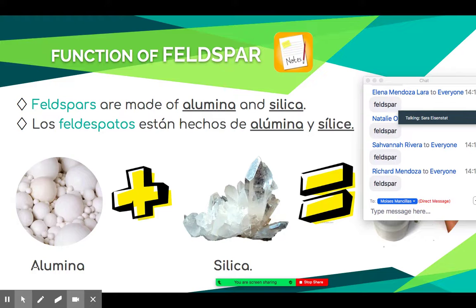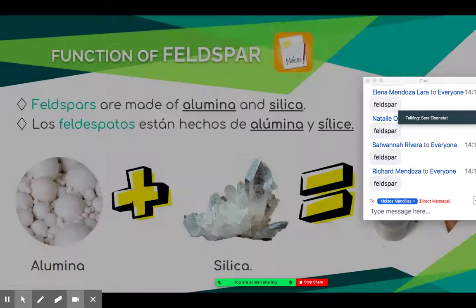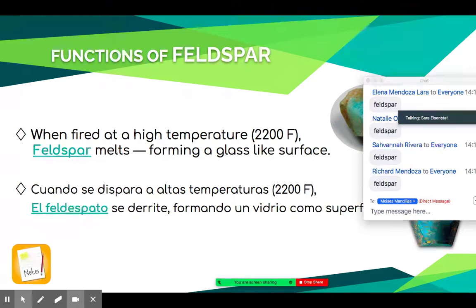So when I first came to the campus, we had 6 colors. Now we have 15 different colors. And when we fire those at a high temperature, 2200 degrees, the feldspar melts. And depending on which glaze you've applied, you get a different result, forming a glass-like surface and making that product nice and shiny and ready to use.